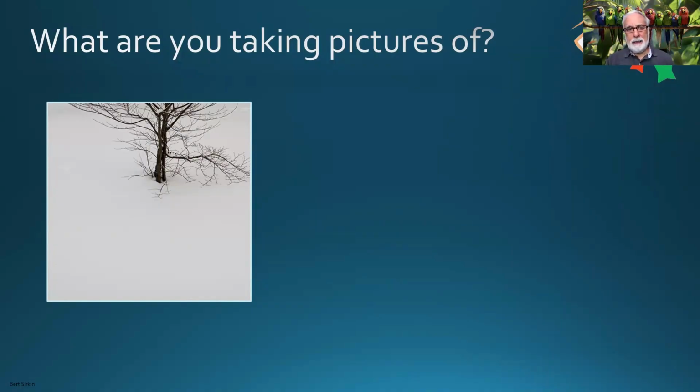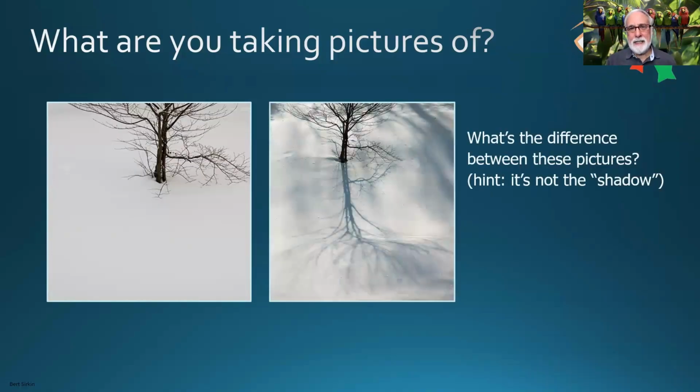So here's a picture I took from my bedroom window. It's a pretty lousy picture. I can't imagine a worse picture. Here's the same picture taken a few minutes later. Actually, it was a few minutes earlier, but it doesn't really matter. So the question is, what's the difference between these pictures? And the hint is it's not the shadow.